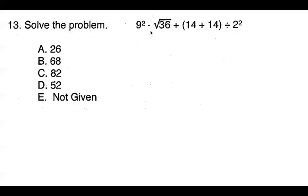Solve the problem. 9 squared minus the square root of 36 plus 14 plus 14 divided by 2 squared. So for this one, you have to remember the order of operations, which goes parentheses, exponents, multiplication, division, addition, and subtraction.